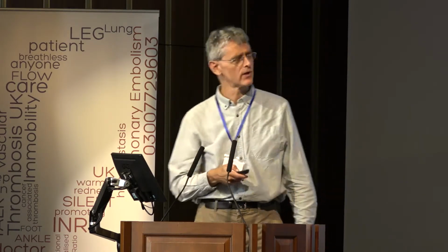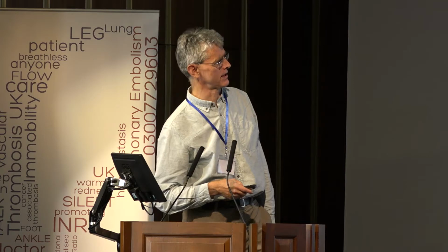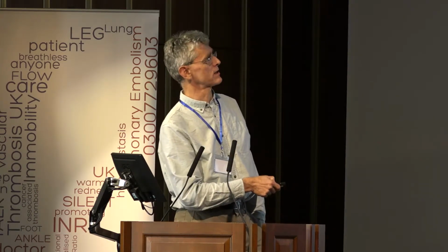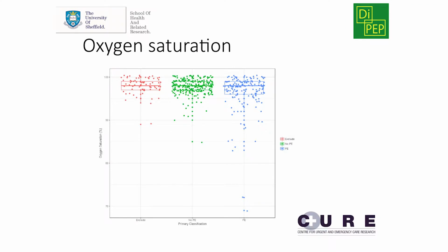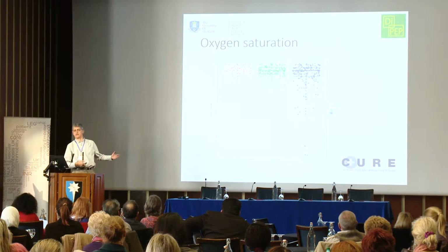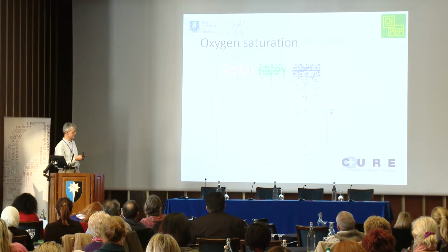But just to show you what we're up against here, I hope you can see the dots on this. I've got a pointer, that's good. So each one of these dots is a woman. This is the oxygen saturation, up to 100% here, 90%, 80%, 70%. These are the ones we excluded from primary analysis. These are the women without PE, and these are the women with PE. So you can see generally the women with PE had lower oxygen saturations, but most of them had a normal oxygen saturation. And there were still a few women without PE that had low oxygen saturation. So you can see, it's useful, but it's by no means diagnostic.